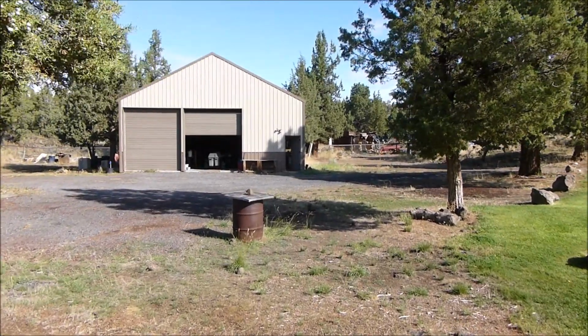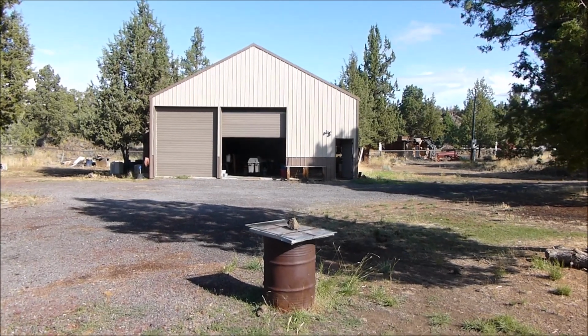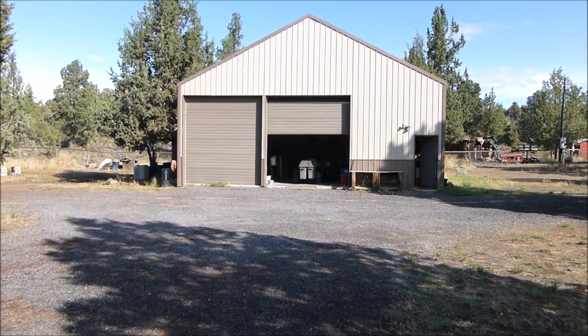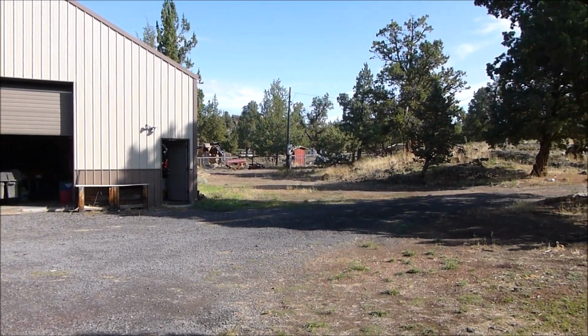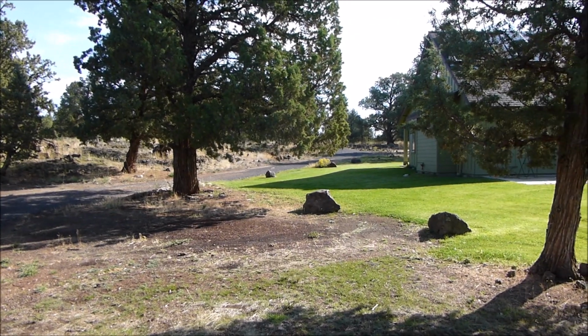The shop has two 12-foot roll-up doors, has its own service panel with 220 power, wiring throughout, and lights as well. See, there's lots of extra parking. This house is on a shared well with the neighbor.